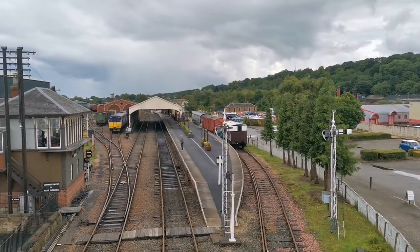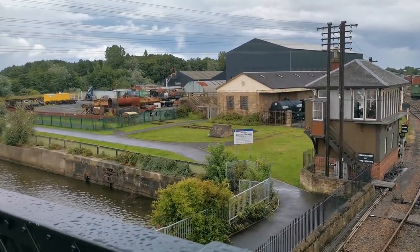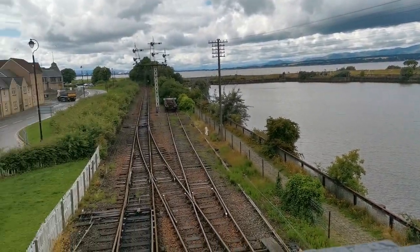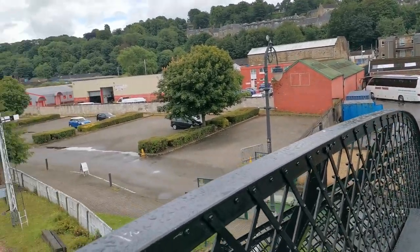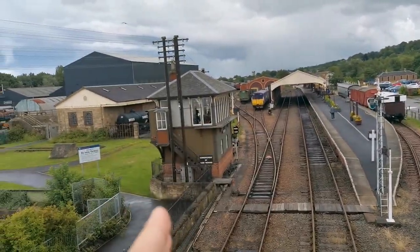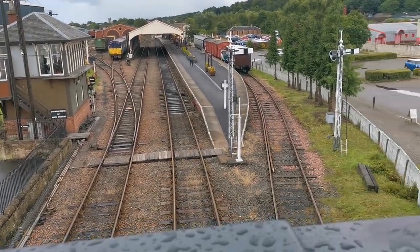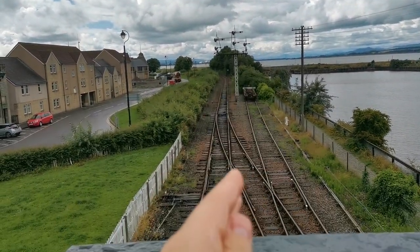Just for context on the scale of the Bo'ness and Kinneil, this is Bo'ness. This is literally only the start of the railway, and there's so much you already see, because you see the station, wagons there, signal box, the workshop, the museum over there, engine shed there, and the diesel and carriage shed at the back. And then that way, towards the rest of the line.